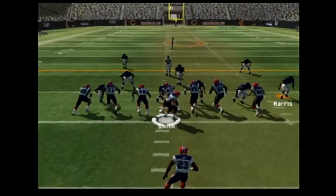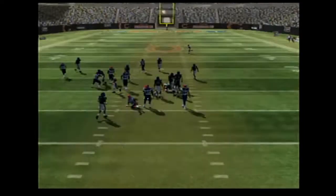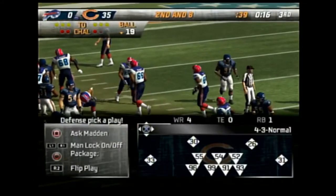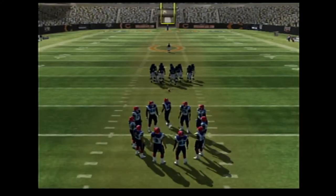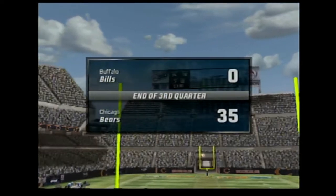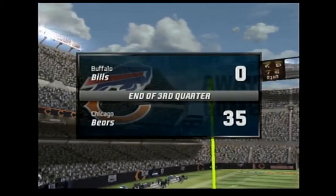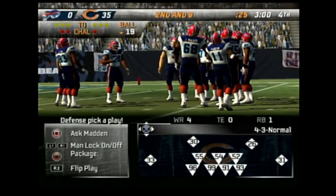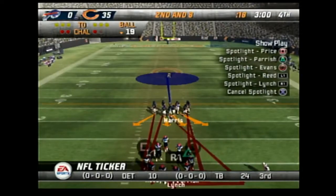The Bears with a 4-man front. Hand it off. June comes up to make the play at the 19. Boom. This defense will stop them for sure. Ball on their own 19. So we've reached the end of the 3rd quarter with the Bears ahead of the Bills 35-0. The Bills, who are just about dead in this one, have the ball as we start the final quarter.